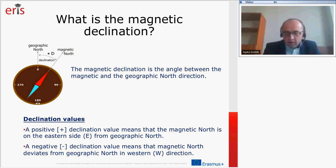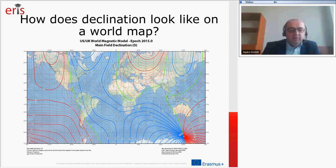And the declination shows exactly where the geographic pole is, but of course it's different in different parts of our Earth. That's why, if you are a sailor or a navigator, you should use this kind of map, this declination map, and locate your location and read what the declination is.